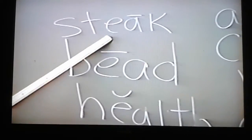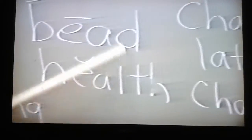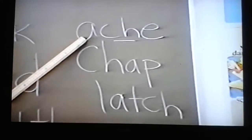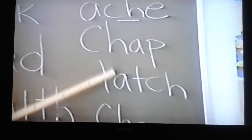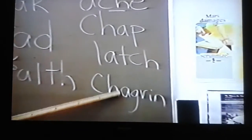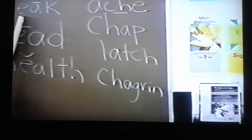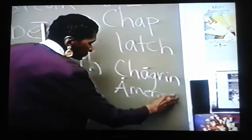Then you would go, the vowel is A, and the word is stay. The vowel is E, and the word is be. The vowel is A, and the word is help. The vowel is A, and the word is ache. The vowel is A, and the word is chap. The vowel is A, and the word is latch. The vowel is A, and the word is chagrin. Here you have your schwa sound. The vowel is A, and the word is America.